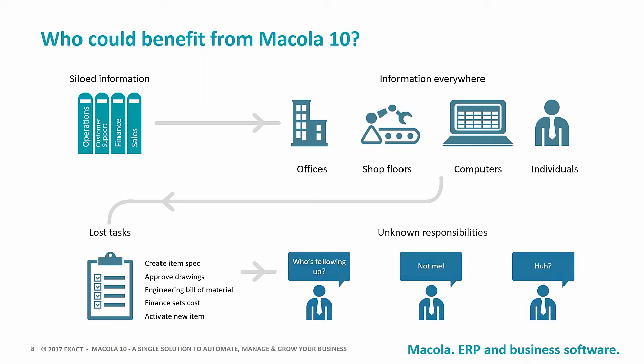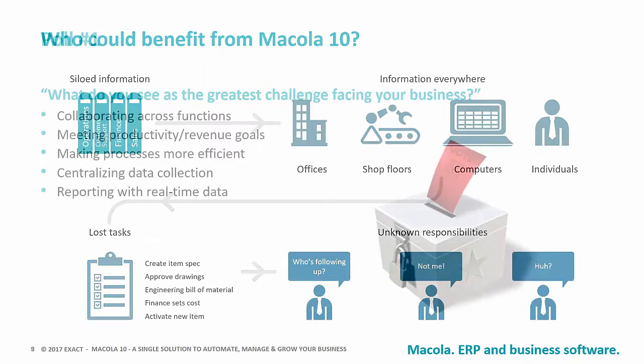The fourth is an area we like to call unknown responsibilities, where no one seems to know who's responsible for what. So if you're experiencing any of these challenges, then you could benefit from Macola 10.